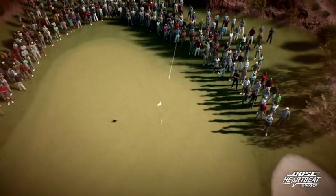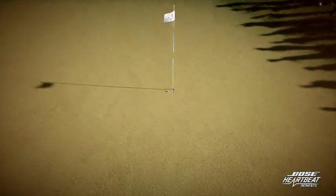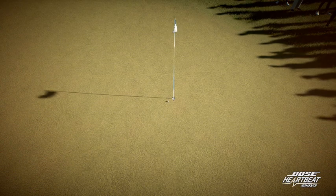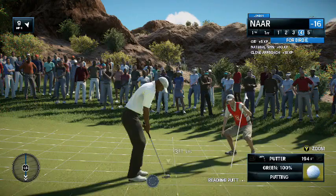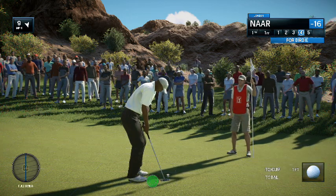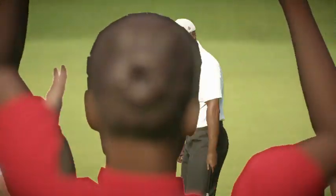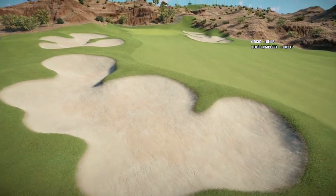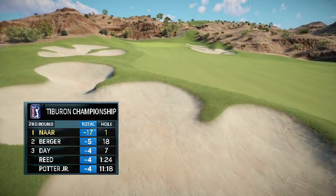Eagle on the first hole. Nice shot. Perfectly placed. That was close though. Nudge this one home, finish it up. And a great start.